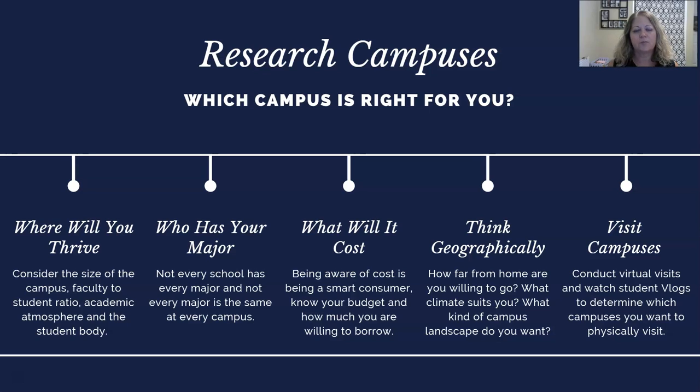Is that an important piece to you, that the students reflect who you are, maybe have the same kinds of values you do? And so it's important to look at those personal types of things as you're researching campuses. Next is who has your major. So not every campus has every single major. And so it's important that you really spend time researching who has the major or majors that you are considering.